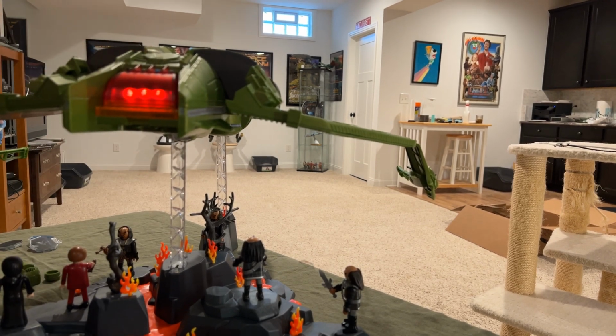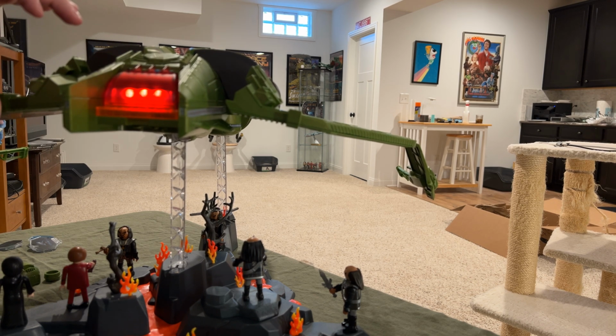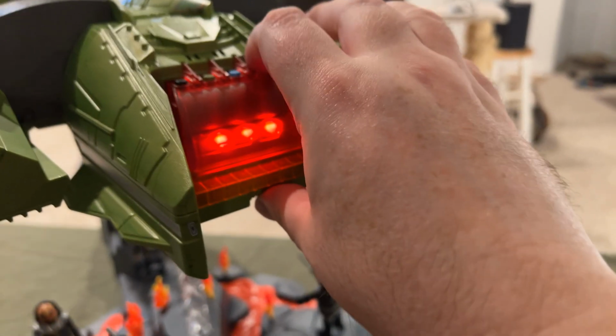Okay. Not very loud. So here are our buttons.